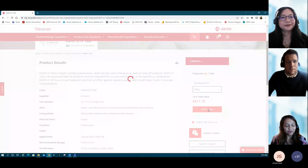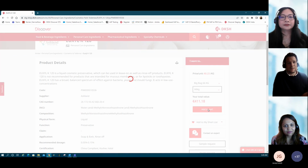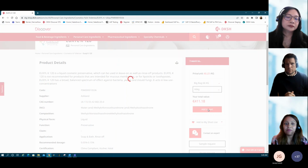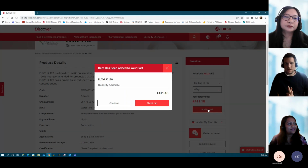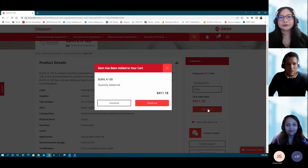So if I'm not wrong, from what you just explained, Ankita, we are talking about the customer-facing portal, right? So every single customer will have his own negotiated price for his own respective market, correct, Ankita? Absolutely correct. Yes. All right. It's specific to the customer, specific to the market, and the product. So every single customer will have access to the right ingredients on the right market with the right price and the right packing size, packing type that is fully customized for each customer accessing DKSH Discover. Yes, absolutely correct. Great.